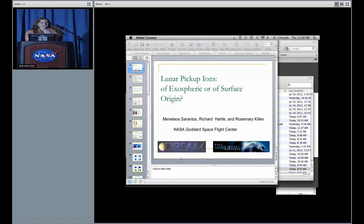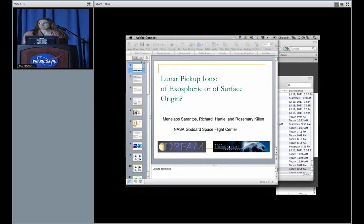I think what we're seeing is primarily ions from the region above the permanently shadowed region where the L-cross impactor hit.